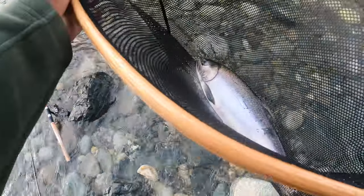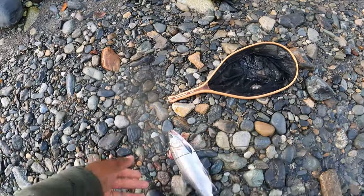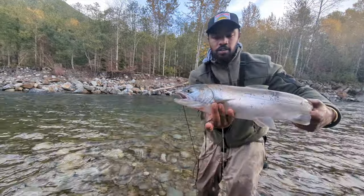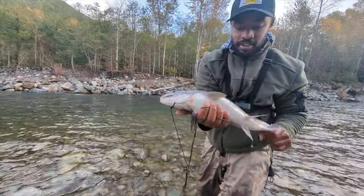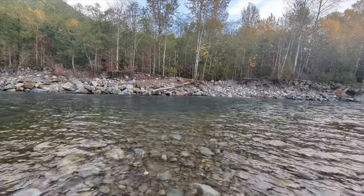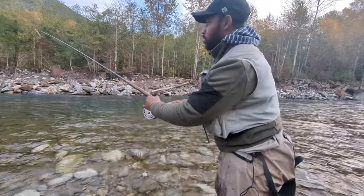Got one. Beautiful first hatch of the day. Nice chromer. I think it might be a male. Female, I don't know, I can't tell, but we got a beauty. That was on the soft bead. Let's give it a try.